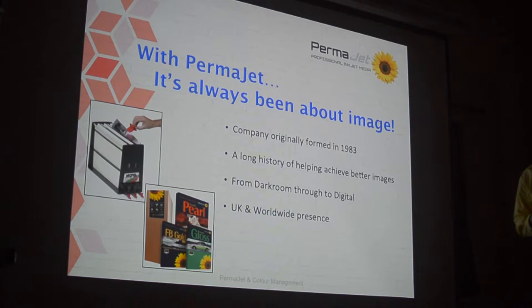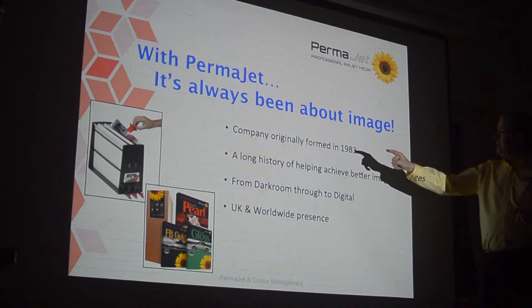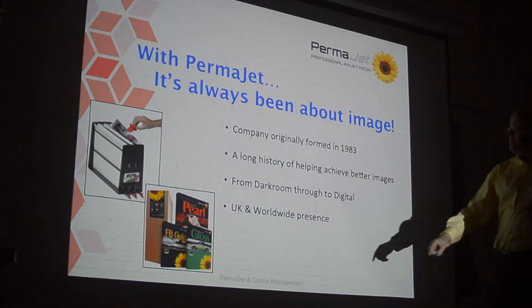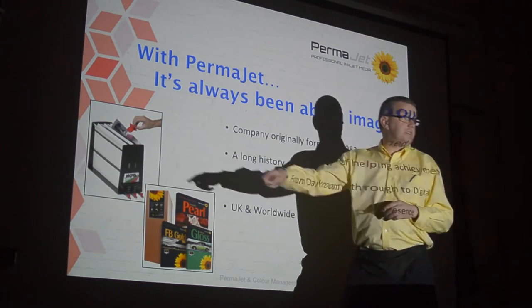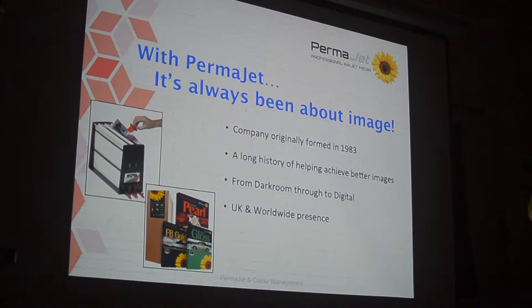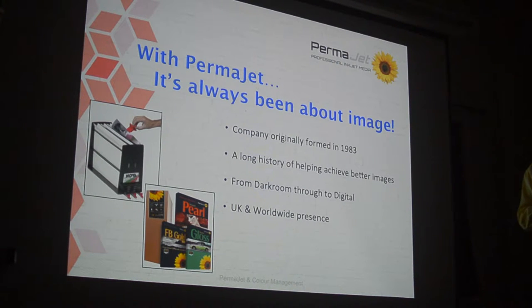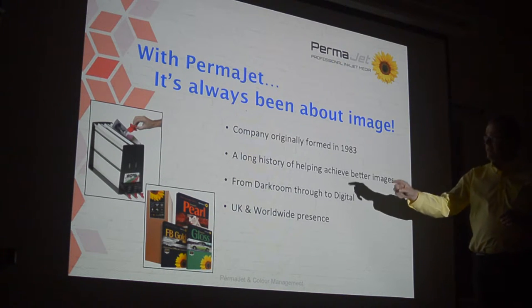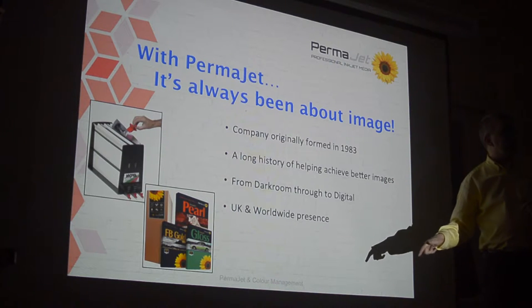PermaJet's been in existence as a brand since 1999. But we were originally formed in 1983 as Nova Darkroom. So if anyone here has done darkroom in the past, George has. We used to do, well, we still do, slot processors for fibre base and resin coated black and white paper processors. That's the company that Robin Wetton, the MD, founded in 1983. In 1999, he saw the onset of digital coming and set up the brand PermaJet. So we've moved from darkroom to digital, even though we're still heavily involved in darkroom.